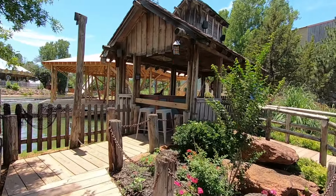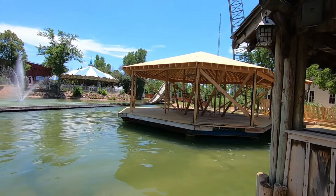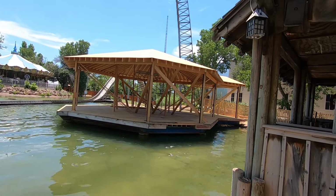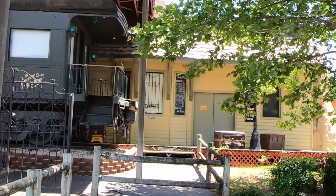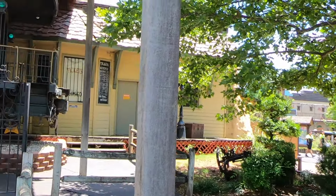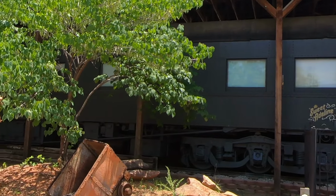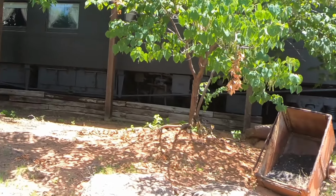Looks like maybe a bar set up here that you can walk through over to this little island. It's gonna be some kind of a sports bar, I guess. That's pretty awesome. Haven't shown this in a while, but across from the log ride, which is right over there, you got this pretty cool actual train car here. The Sweet Adeline. Pretty neat. There's a mine car right there.